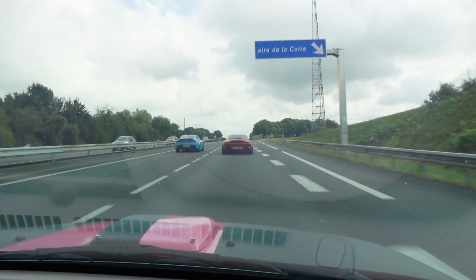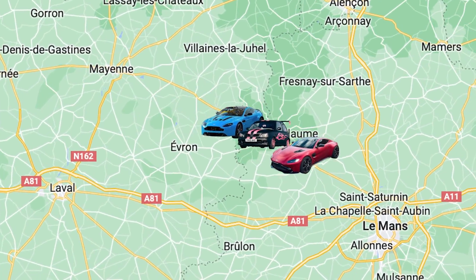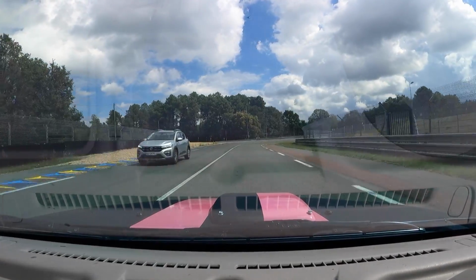With a full tank of petrol and fresh new knowledge on how French petrol stations worked, we were now back on the road and very close to our next milestone, Le Mans. And after a bit more driving, we were there.